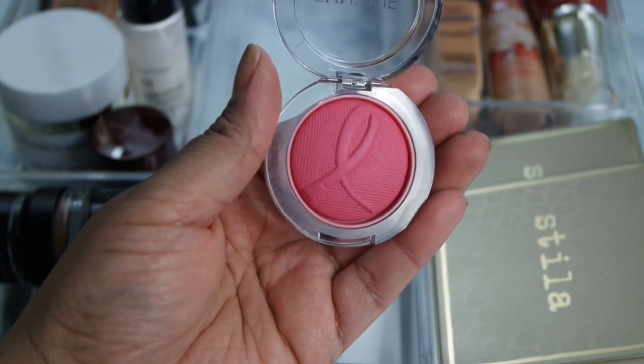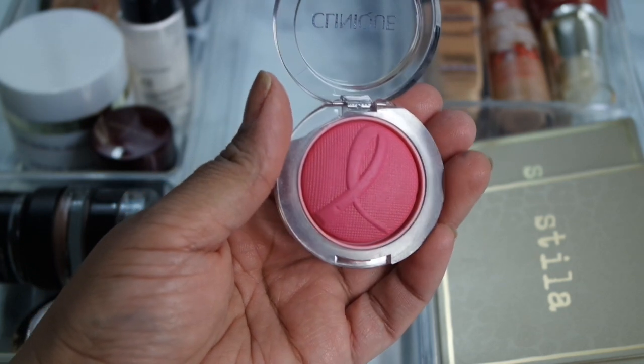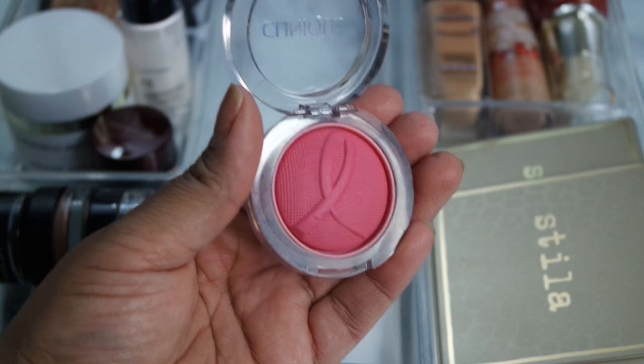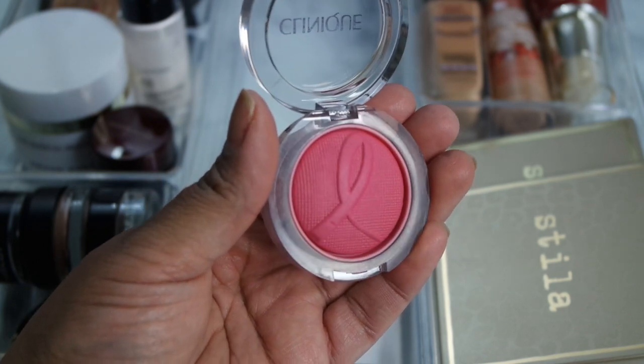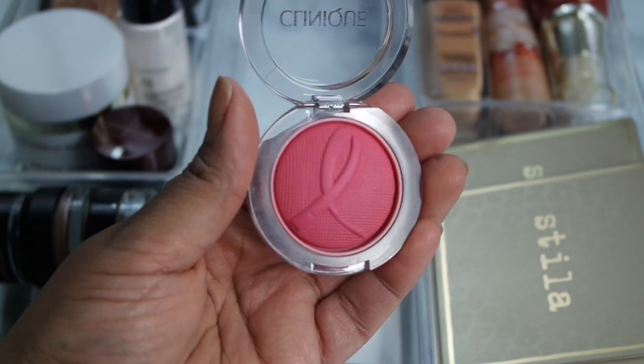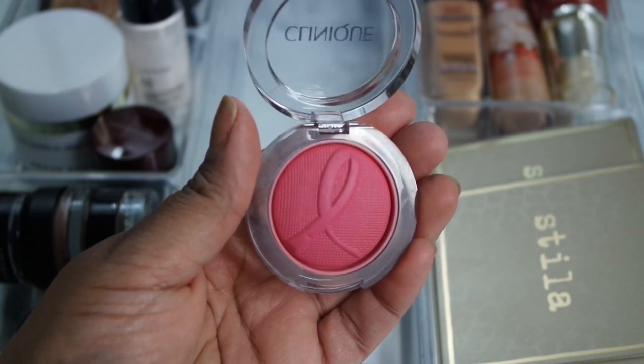ribbon there. This was sold during Breast Cancer Awareness Month on Nordstrom's website, and a portion of the sales for this blush went towards breast cancer research, and I went ahead and purchased it right away, being a breast cancer survivor myself, and it's absolutely beautiful.